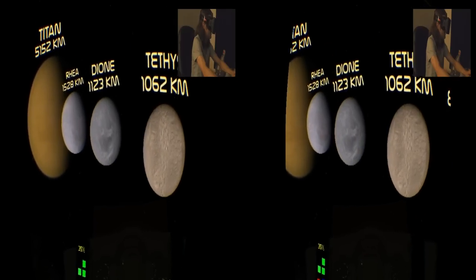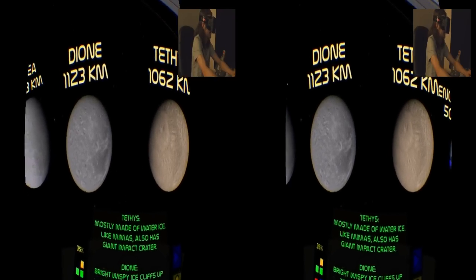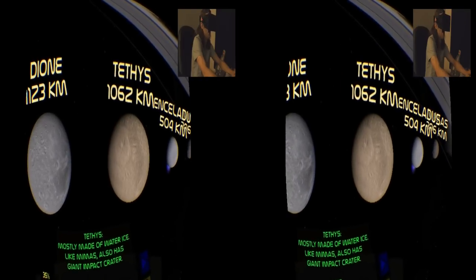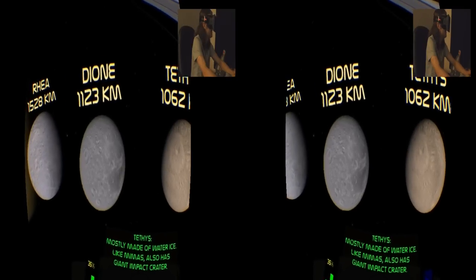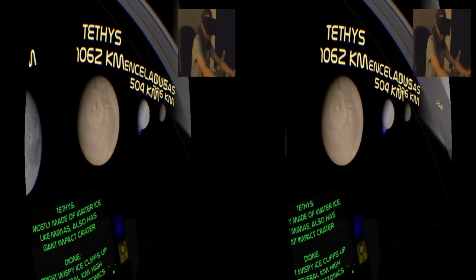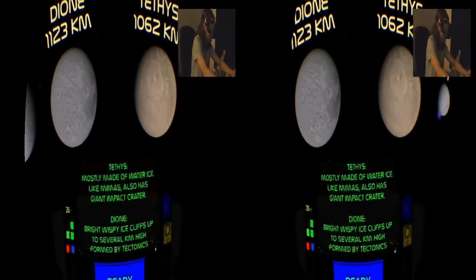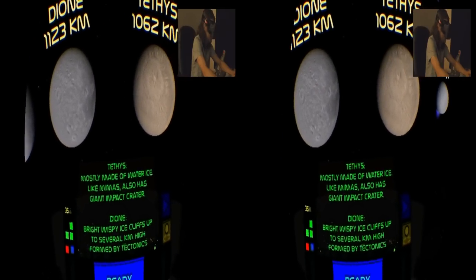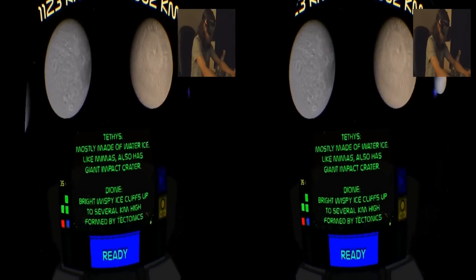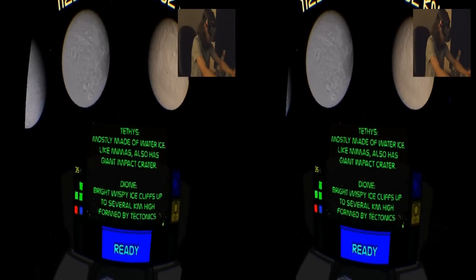Often overlooked as possible targets for exploration when discussing amongst the amateur space community. We often think of the planets. We often overlook these bodies that can also be visited and also have a lot to say about the history of the solar system. Tethys, mostly made of water ice, like Mimas, also has giant impact crater. Dione, very wispy ice cliffs up to several kilometers high.